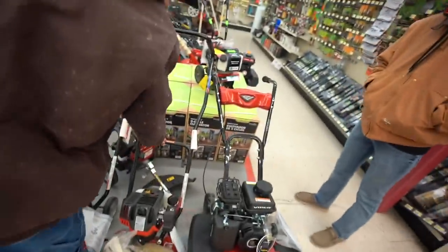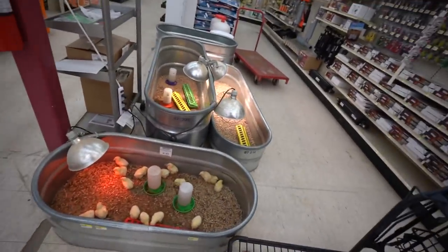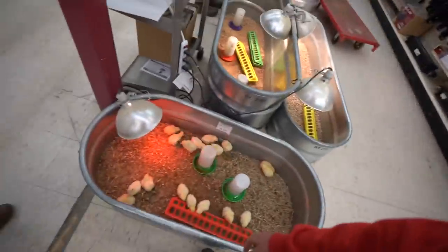I say we just get this guy. This guy? Sure. Oh snap, what do they got? They got barred rock pullets. Look at those little guys, they're cute as hell. They got any other things? Nothing over there? Nope, just these guys. Look at them, they're so cute.